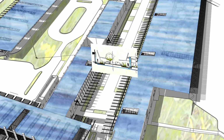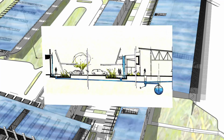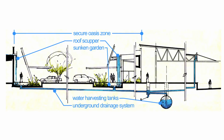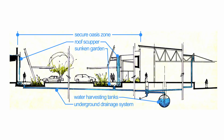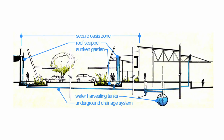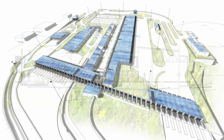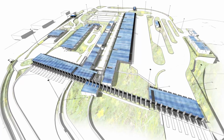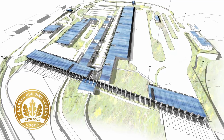A section cut through this area illustrates how the secure oasis zone is defined by lush vegetation, sculptural roof scuppers, sunken gardens, and a system of interconnected underground drainage pipes that transport rainwater to a central harvesting reservoir. In a typical year, the project will be net zero water for irrigation and is certified LEED Gold.